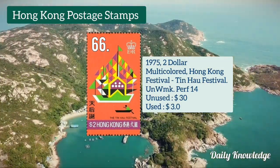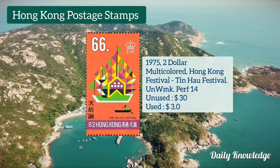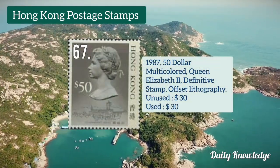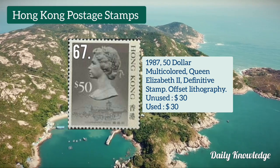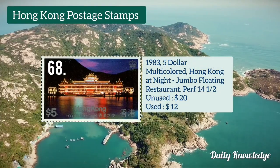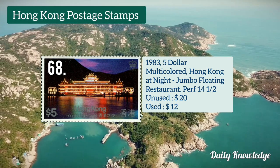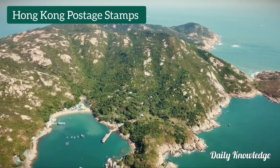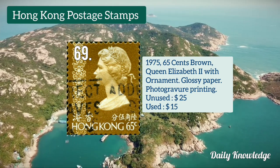1975, $2, Hong Kong Festival. 1987, $50 multicolored Queen Elizabeth II definitive stamp, offset lithography. 1983, $5 multicolored, Hong Kong at night, jumbo floating restaurant. 1975, 65 cent brown Queen Elizabeth II with ornament.